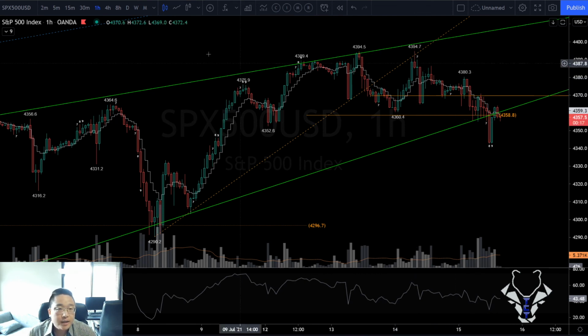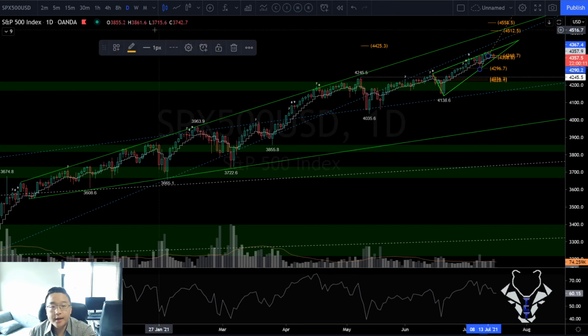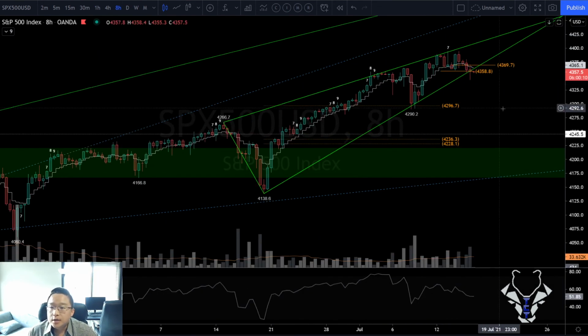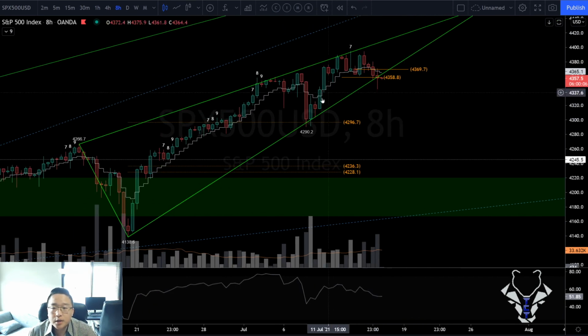Now the concern is that from here, let's take a look at that 8 hours. So the concern is from here on the 8 hours, it's not too clear yet. You know, as of after hours, we are trading under the wedge. So the wedge has broken bear.